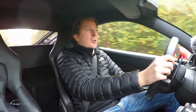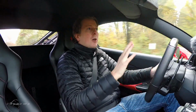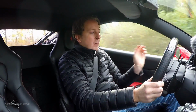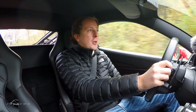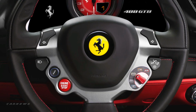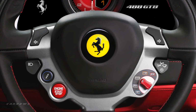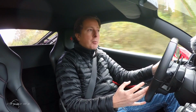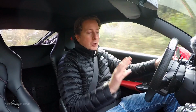The most essential controls that I need for driving are all located on the steering wheel. So I have the indicators, the windscreen wipers, the start-stop button, and the high beam all on the steering wheel. Since the F430, there's also a switch called the manettino, which is Italian for little switch, which allows me to choose between five predefined driving programs. This includes wet, sport, race, traction control off, and stability control off.